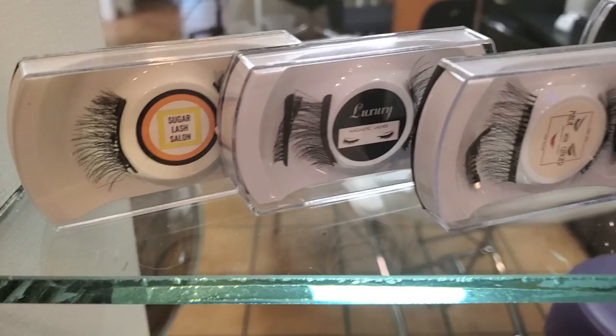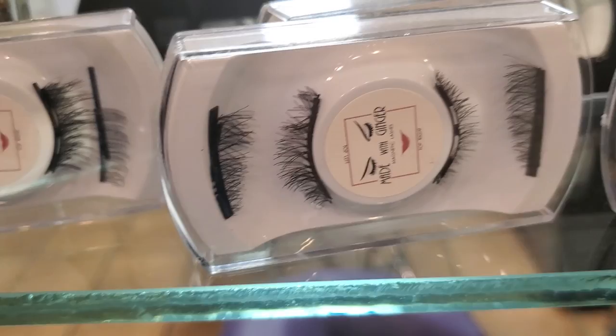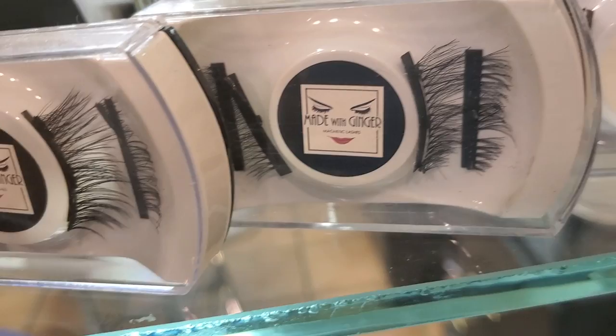demonstrate some of the behind the scenes to prove that this is not your run of the mill out of China lashes. So here on display, I have a lot of different lashes that I've made over the last couple years. This is sort of just what's left in stock of some of the different inventory styles that I've tried. Some of them I only made one of, some of them I may have made like 20 or 30 of, and then this is just what's left over of those different styles.